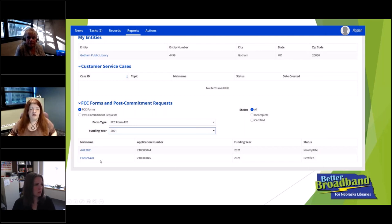The status over here is what to look at to see where the form is in the process. Certified means it's done and submitted and USAC has received it. Incomplete is a form that you started but haven't finished. You're in the middle of working on it potentially. So that's how you'll know if you've actually submitted a form, which is the final one. That's also a question I get: how do we know if we did a form this year? Well, if you can't remember or don't know, this is where you can look as well.